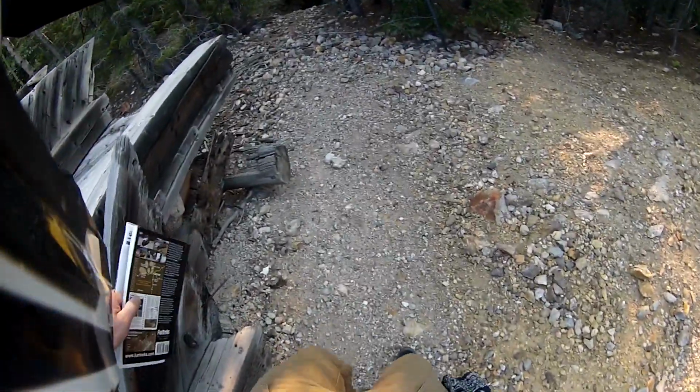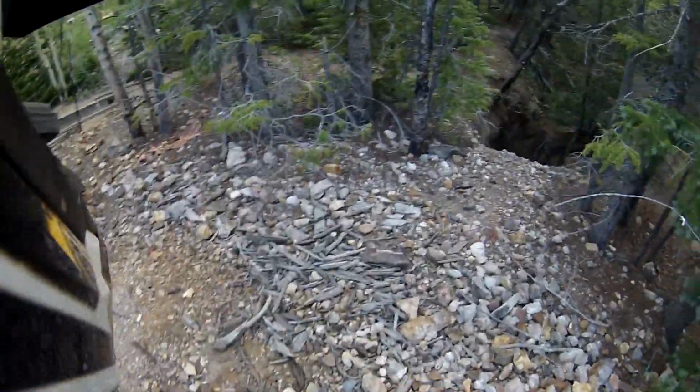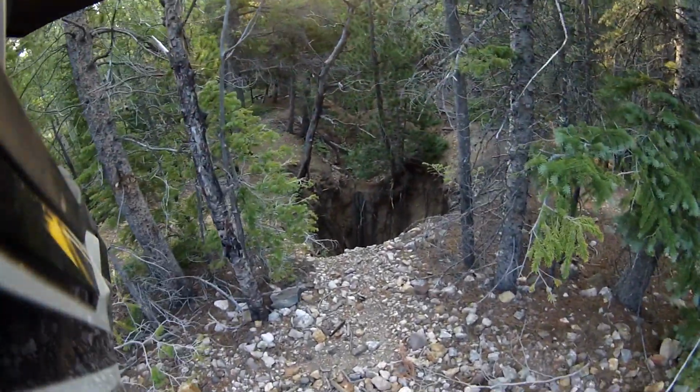One thing you'll see in a lot of the mines that you come across is they're intentionally caved in to keep people out. And you got that down there.